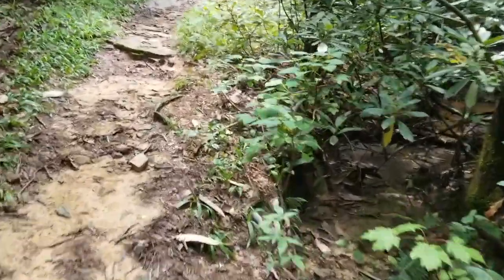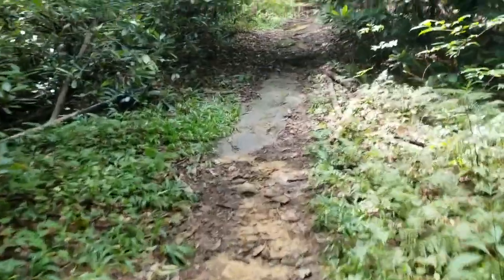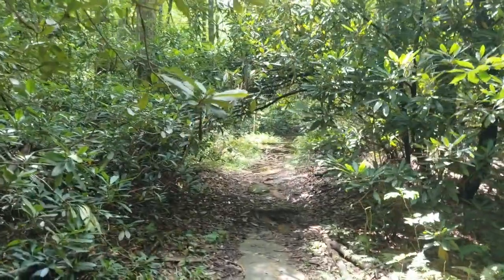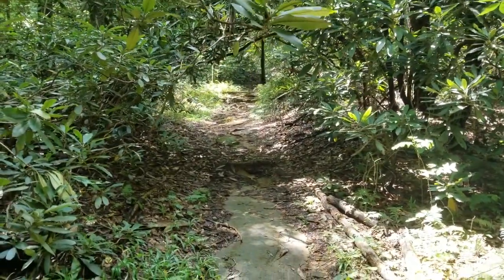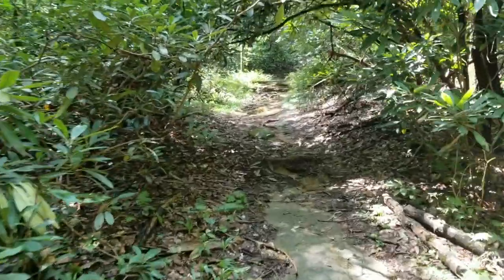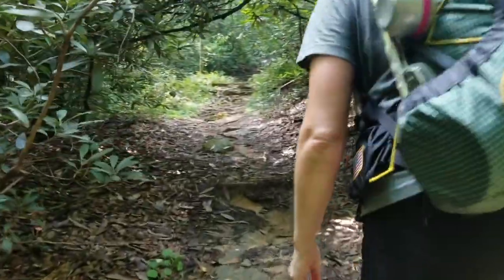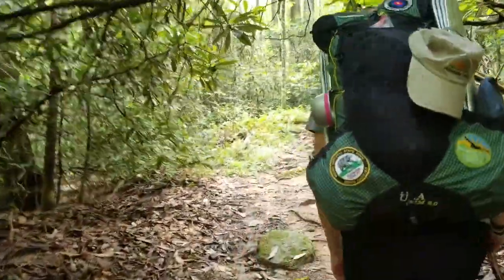You cross this little tiny stream here, and buddy, the trail just goes out of sight going up right there, man. It just has a little slow curve to the right, and it's a long stretch up. But once you get this behind you, the worst is over.